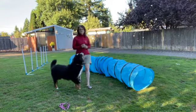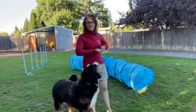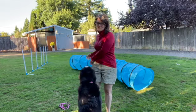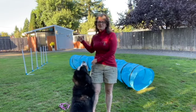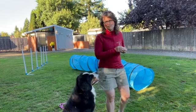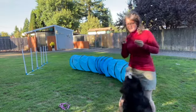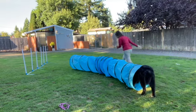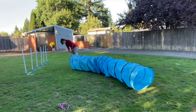That was a little different for her because I sent her from this end. I'm still putting cheese into it, and I probably will put cheese into the tunnel for a long time. I'm using the word I want to use with it. I don't expect her to know it, but I want her to associate with it. Ready? Tunnel. Good girl. Tunnel, tunnel, come on, tunnel.